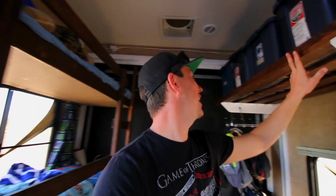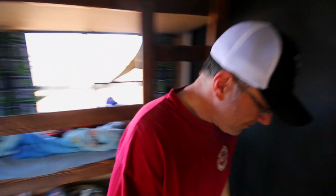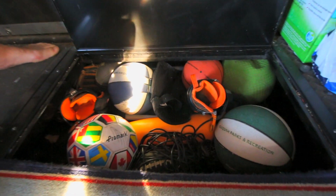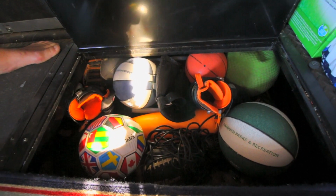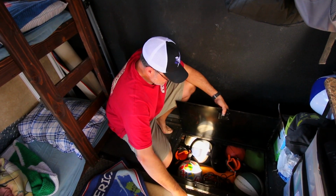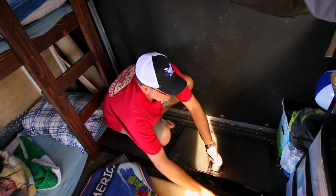That's pretty cool. I am jealous of that much storage. And then another thing that's fun is that it has the toolboxes. So down here we have bats and balls and skates and skateboards and anything else you can think of. It's nice because it's just out of the way, and then they can get into it as they please.